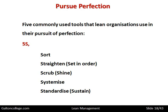Straighten. Set in order. Sometimes items have to be put into a certain sequence, which is like straightening. It's getting them into sequence. And again, that might be capable of automating that. It sounds like a standard thing to do. And if it's a standard thing to do, then a machine probably can be employed to do it and do it very efficiently and very fast.